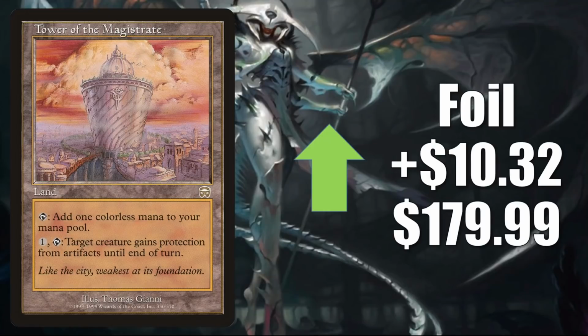It goes up $10.32 this week to $179.99. Okay, is that for real? Well, high-grade raw copies are selling for about $95. I have not seen any high-grade graded copies sell. Maybe if one did, it could get to this price point, but it isn't typically the type of card that a lot of people in the past anyway have gotten graded.